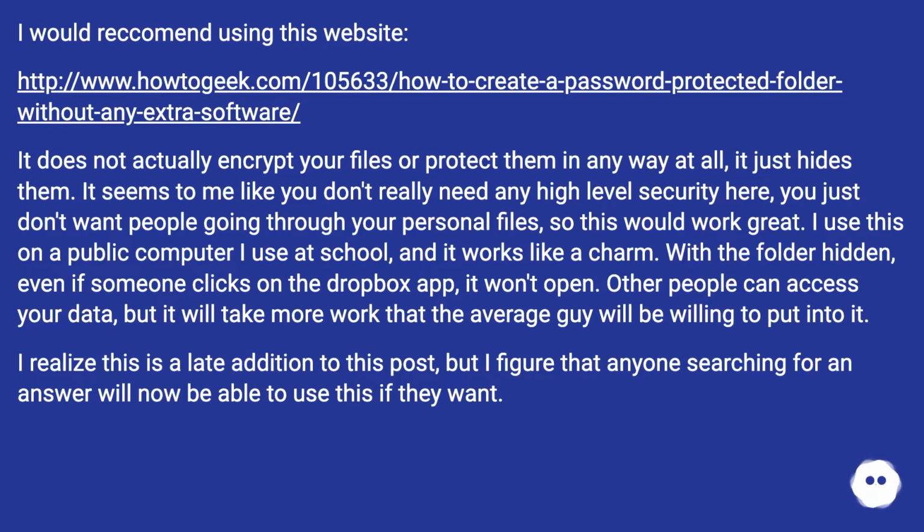With the folder hidden, even if someone clicks on the Dropbox app, it won't open. Other people can access your data, but it will take more work than the average guy will be willing to put into it. I realize this is a late addition to this post, but I figure that anyone searching for an answer will now be able to use this if they want.